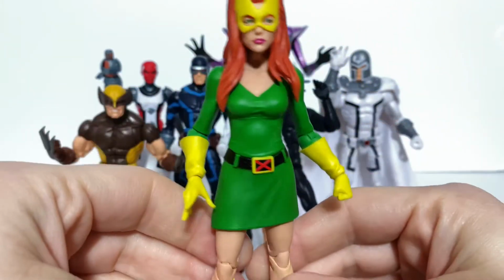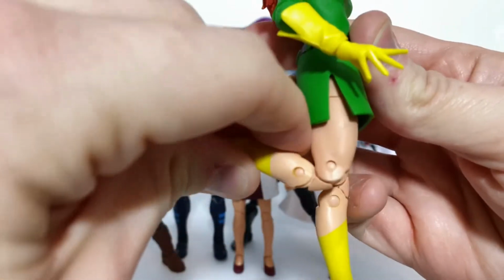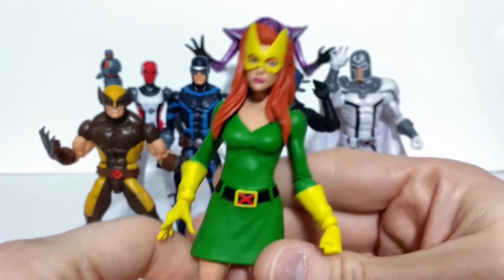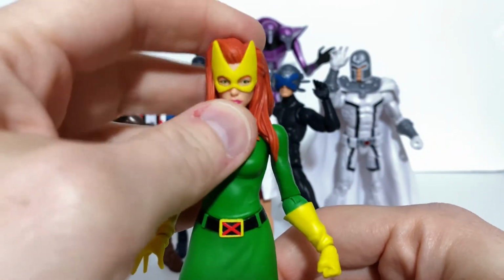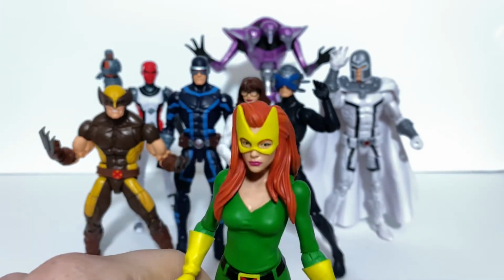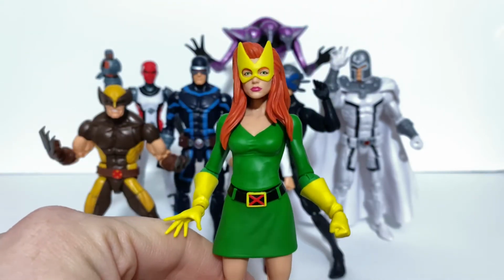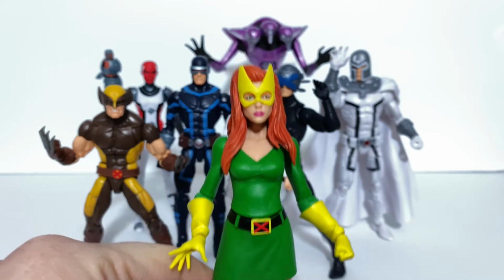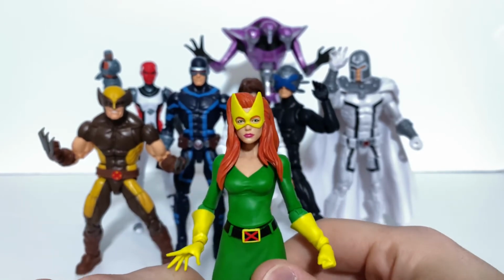That renders pretty much any articulation below the waist useless, including these double jointed knees here. So I think that's a real shame. Everything else works just fine, but it really limits what you can do with her. And a lot of the time, as you can see, I can't even get her to stand. These boots with the heels on them just really don't lend themselves to a very functional and posable action figure. So that's definitely why she's at the bottom of the list for me.